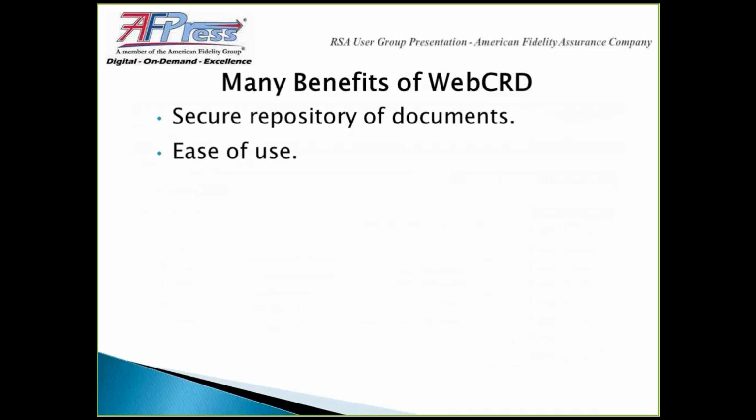The ease of use, it's a very easy system to use once you've got the basics of it down. The initial integration is a little bit of a challenge, but once you get the basics of how it works down, then it's really a piece of cake. And working with RSA has truly been a pleasure. I mean, we've had some challenges, and we've called them with some requests that were maybe something they had never heard before, but something that goes on the list and potentially can be integrated later on.